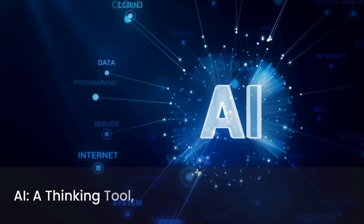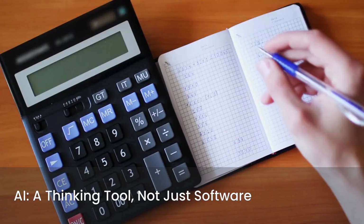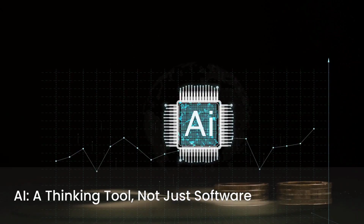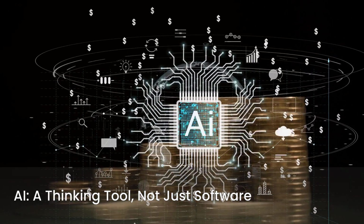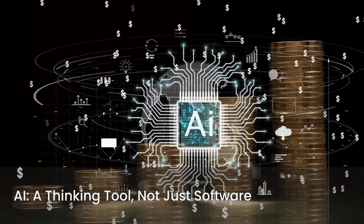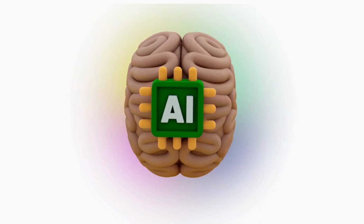Let's begin with a mindset shift. AI isn't just for developers. It's a thinking tool, like a calculator for your ideas. The sooner you stop thinking about AI as software and start thinking about it as a skill, the faster you'll adapt. Step 1. Get comfortable with language-based AI tools.